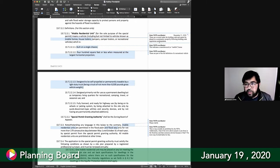So I think we need to understand what needs to be changed in this particular section, if the town still wants the ability to permit these types of trailers, these recreational trailers that are on wheels and that can move instantly in the possibility of a flood. Having that ability to do so and to permit that, and having the town have the ability to understand how those trailers are using that particular parcel.